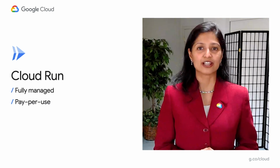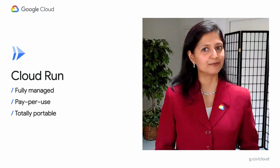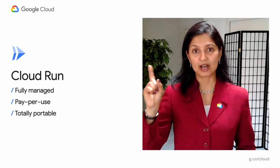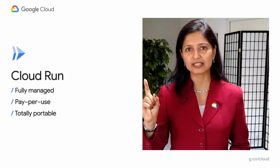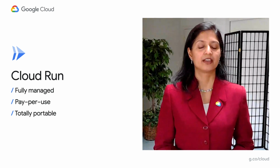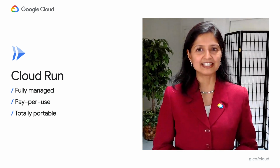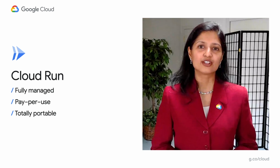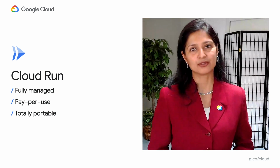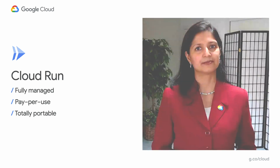Cloud Run is serverless, so it manages infrastructure, security, and operations under the hood. It's also super cost-effective, auto-scaling to thousands of instances in just a few seconds, as well as down to 0 when there's no traffic. No traffic, no bill. Lastly, since it's based on containers, your code is portable. So ops and security teams can focus on establishing portable standards instead of chasing differences between environments.